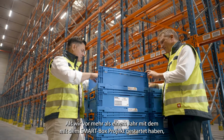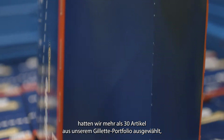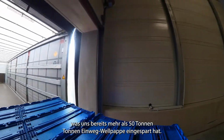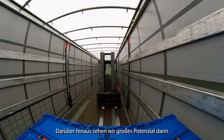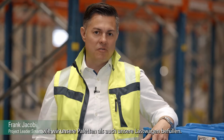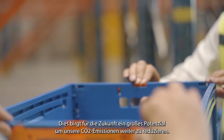When we started more than a year ago the Smartbox project, we had chosen more than 30 articles from our Gillette portfolio, which have already saved us more than 50 tons of one-way corrugated cardboard. In addition, we see great potential in how we are filling our pallets, as well as how we are filling our trucks. This has large potential in the future to further reduce our CO2 emissions.